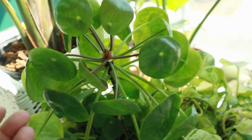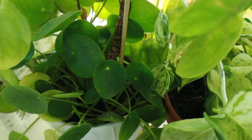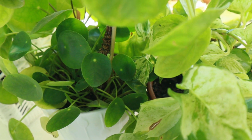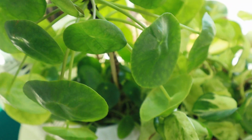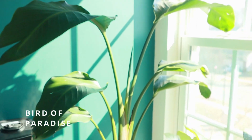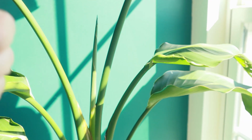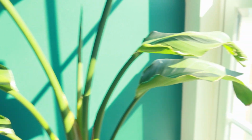And the mother plant of my Pilea peperomioides. Kind of like with the aloe, I need to start propagating and repotting the pups it has. Again, that will be in a future video. And of course, my bird of paradise, as you can see, is about to shoot out a new leaf. I'm very excited about that.